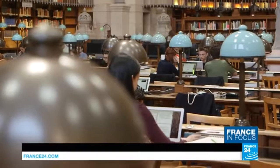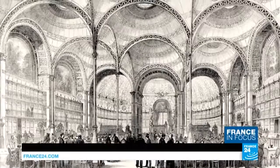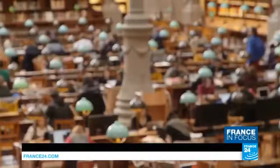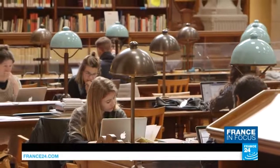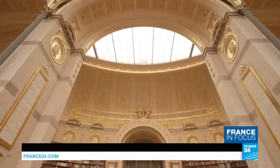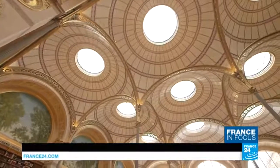What was your role? In this case, it meant both restoring this room, which was first inaugurated in 1868 and hadn't been cleaned up since, so not for more than 150 years, and also modernizing the room to the needs of today's readers. So there were two tasks. On the one hand, just cleaning. That enabled us to bring back the splendor of the colors that you can see. And at the same time, to adapt it to modern needs. In Labrouste's time, there was no electric light. They had to work using only daylight.